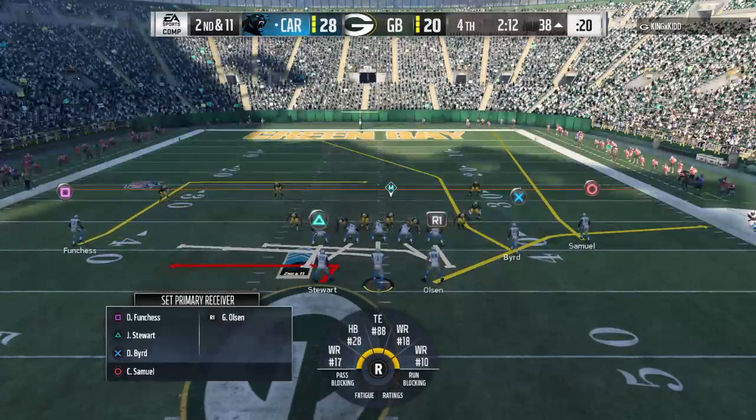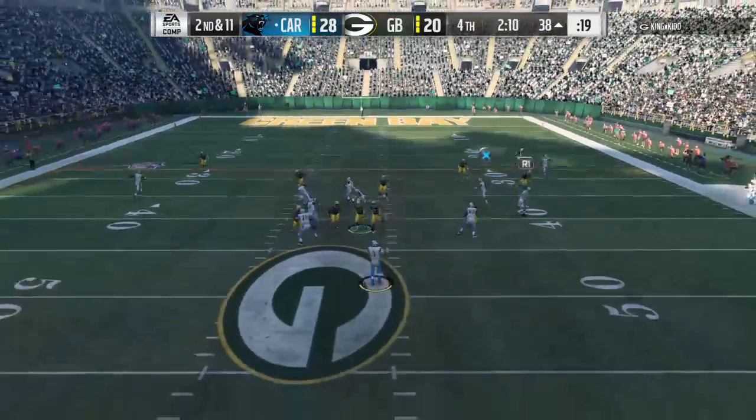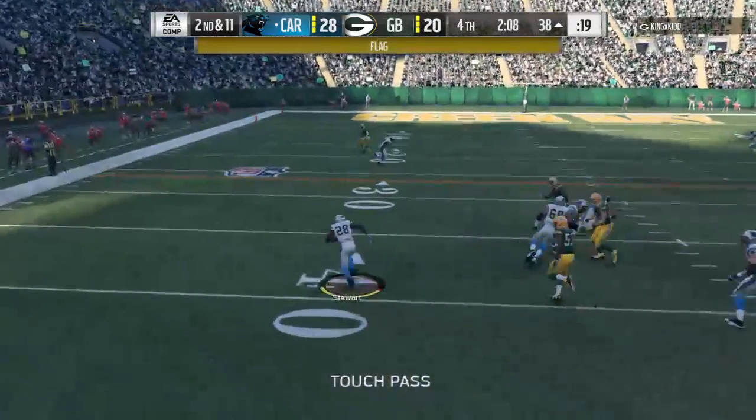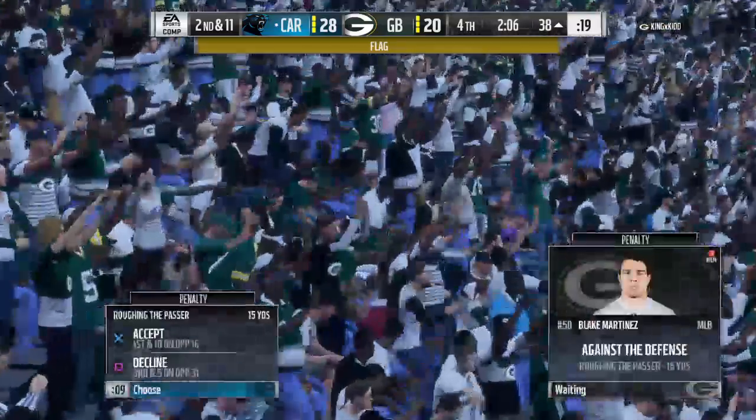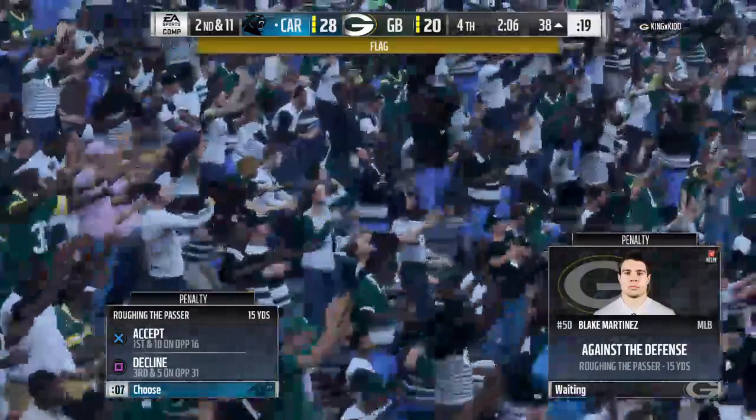Well, they don't need to run another play here before the 2-minute warning. Let's see if they do it anyway. They'll set up the screen for Stewart. And this time not quite to the 30. It'll be down at the 31-yard line.